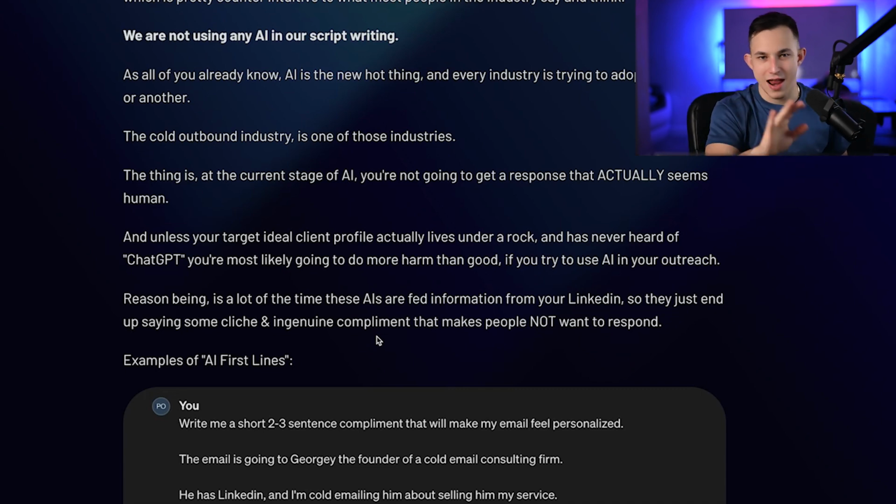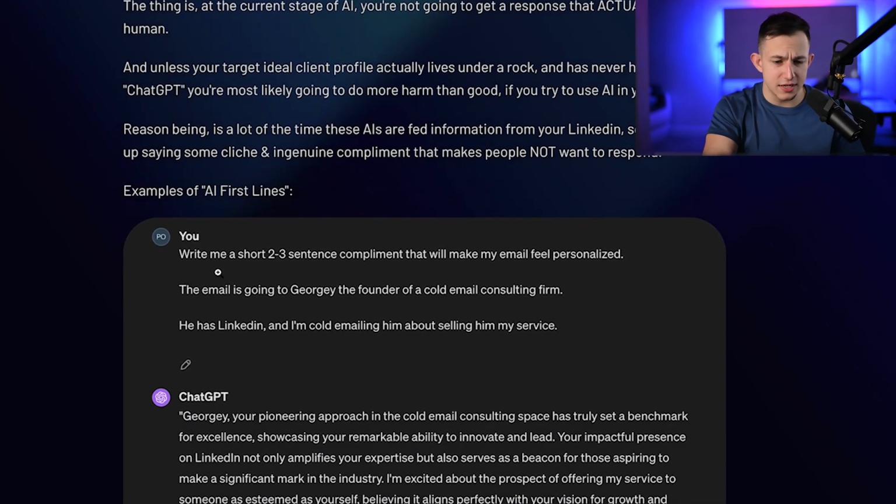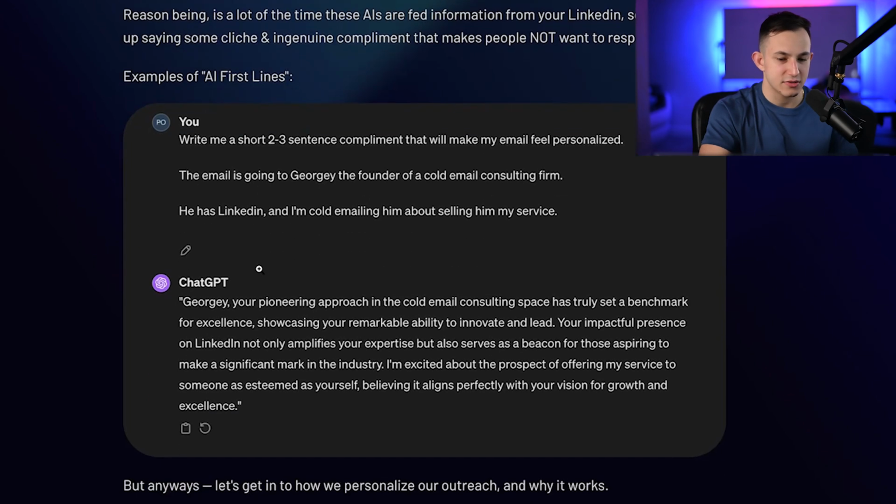Before everybody goes crazy in the comments, obviously, if you engineer the prompt better, you might get a better response out of ChatGPT. But this is just an example. Somebody's going to do something like this: write me a short 2 to 3 sentence compliment that'll make my email feel personalized. This email is going to Georgie, the founder of a cold email consulting firm. He has LinkedIn, and I'm cold emailing him about selling him my service.